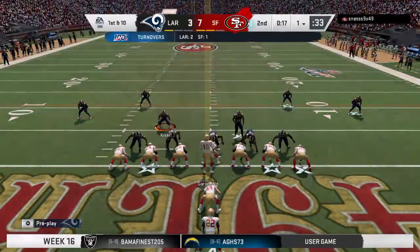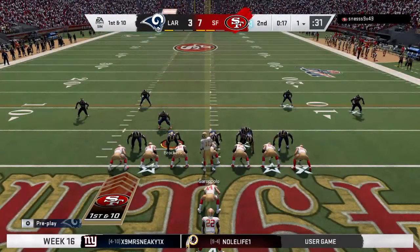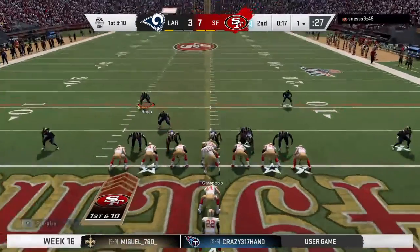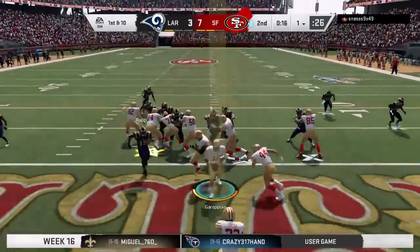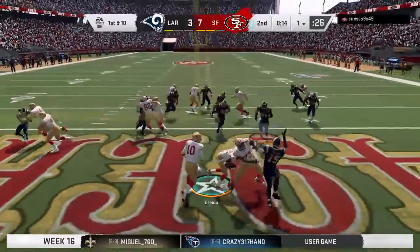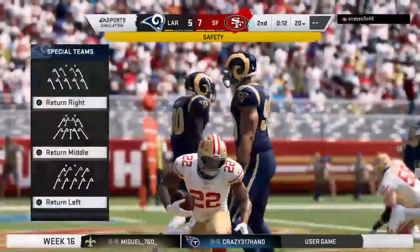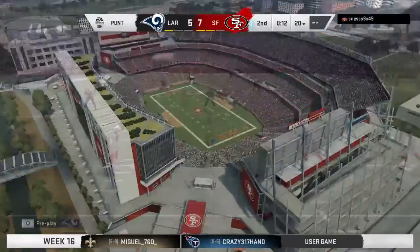Here we go. The 49er offense set to get this drive underway. We're under 20 seconds to go in the half. I'm guessing the wise play here is be safe. And that is the wise play, because if you think about trying to fool them here. Oh, and he's not going to make it out of the end zone. The push too strong, and that'll be a safety.